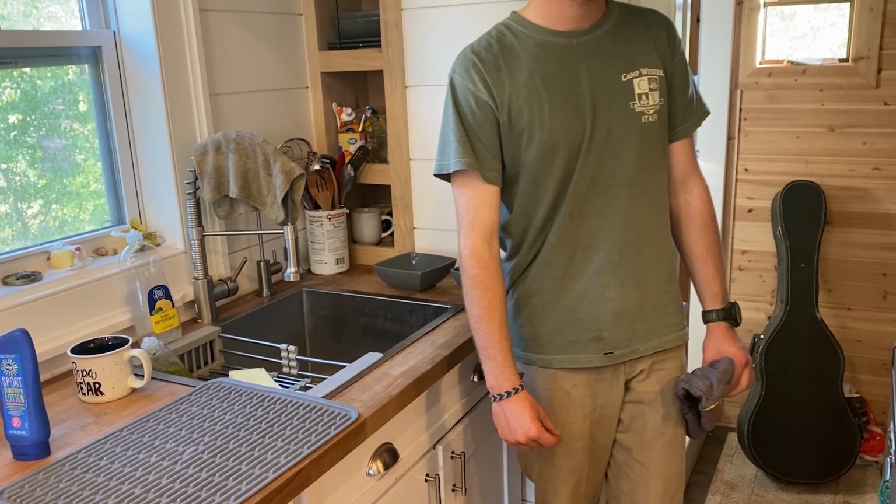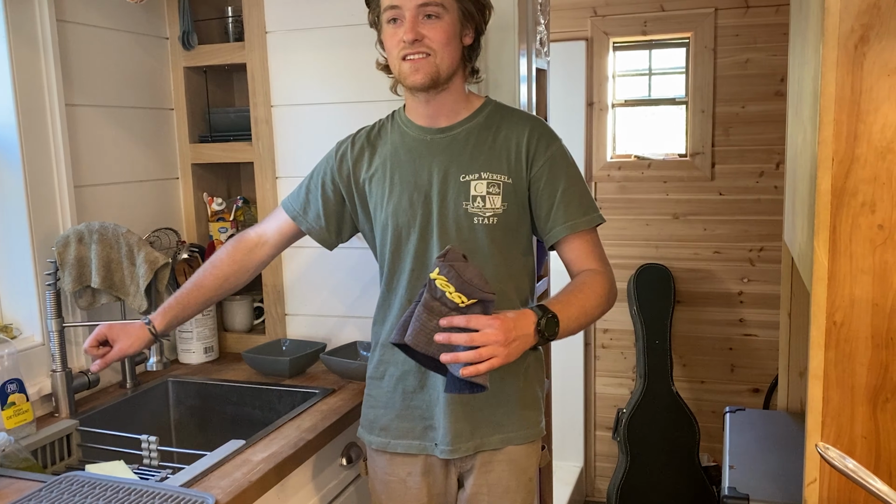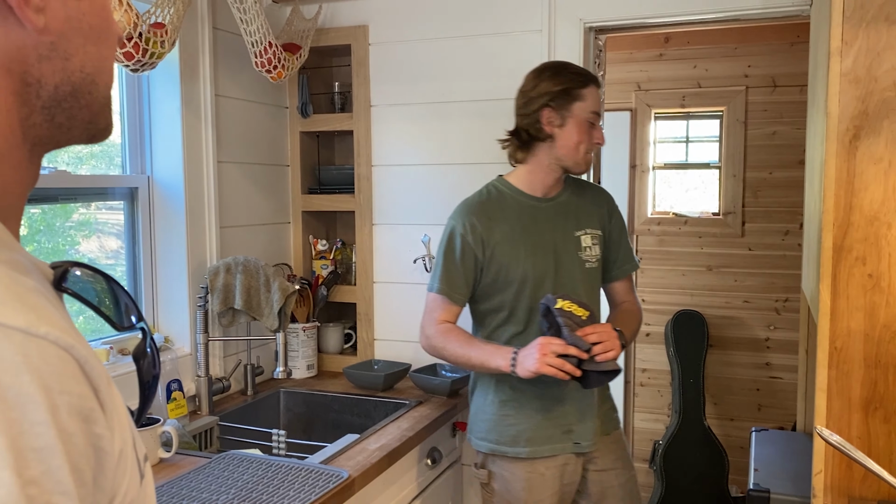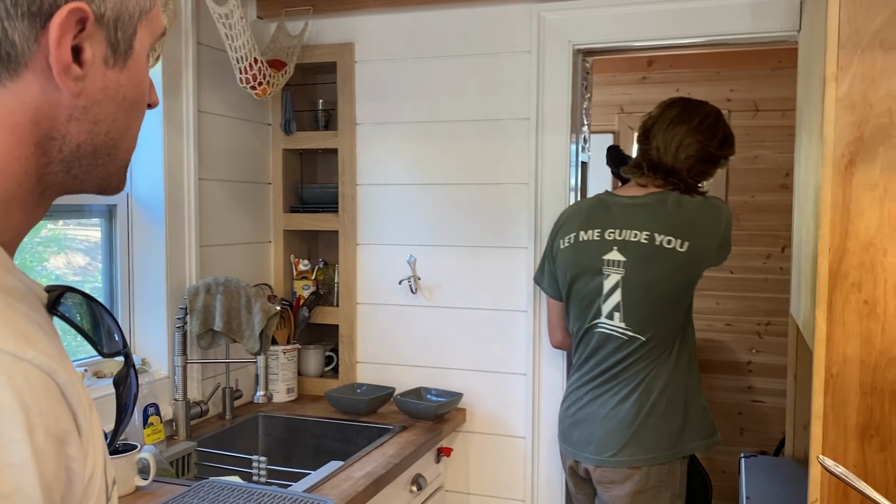No dishwasher? No dishwasher. No hot water either. That's next for us. Oh, you don't have hot water? $500 to get something. So just turn on the tap and not worry about it. For like an instant hot? A tankless propane water heater. And then back here, we've just got a full-size shower.